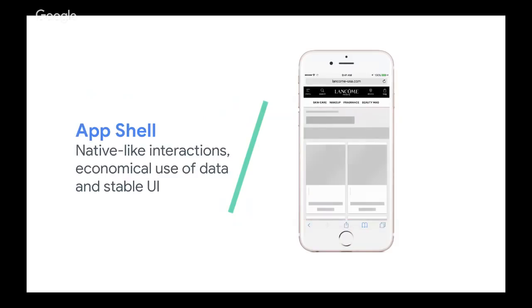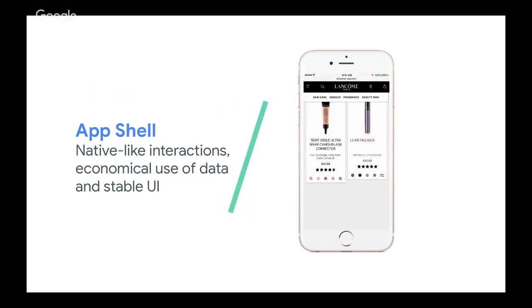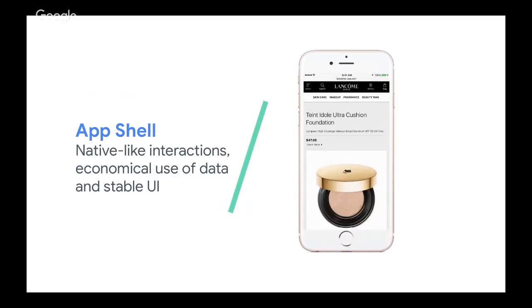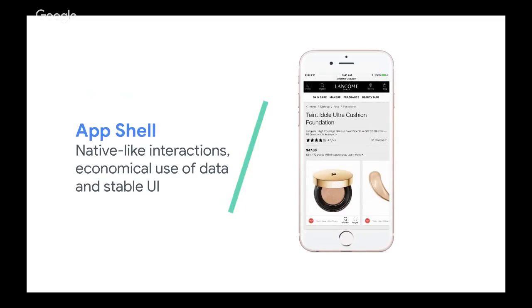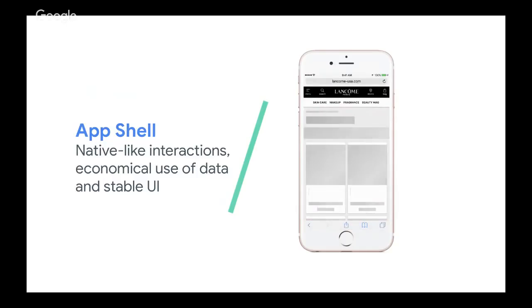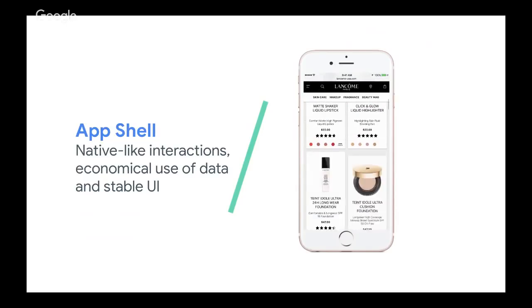One of those is the app shell. Most apps on your mobile phone work with that kind of architecture where you have a view and then content gets loaded in. So every time you open up an app, you get the same kind of skeleton, and then it gets filled in with whatever content you need. And with PWA, it's really easy to accomplish this on the mobile web.